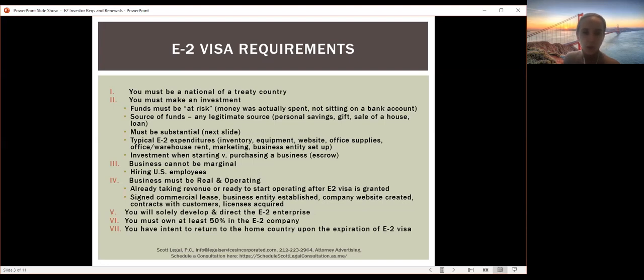So now, what are some typical E-2 visa expenditures? As we discussed in the beginning, if you are buying an existing business in the US, the E-2 investment would basically be the purchase price you are paying for the business. But if you are starting your own business from scratch, then we would include any expenditures you make to get the new business up and running in what we call an investment schedule, and that would be part of your E-2 investment.